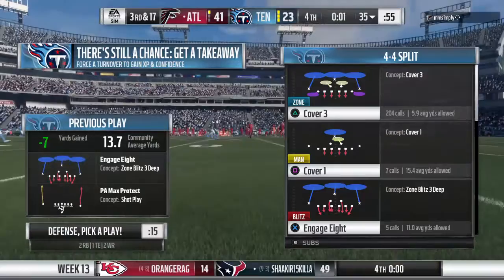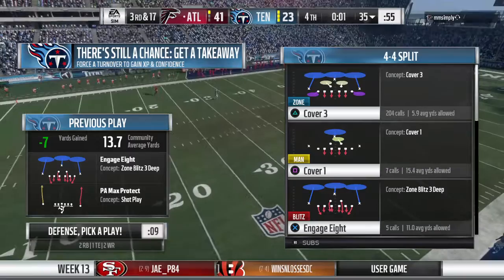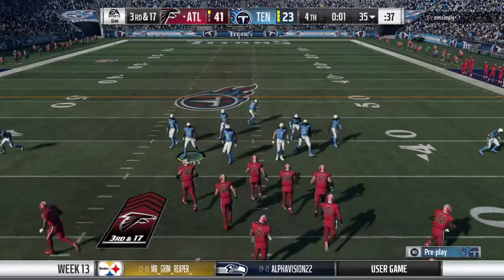The amount of sacks that they've absorbed in this game is absolutely extraordinary. Let's just face it. This offensive line, flat out, cannot handle this pass rush. It's been demonstrated time and time again. So a tough spot for Kaiser. The sack, and now it's third and long.